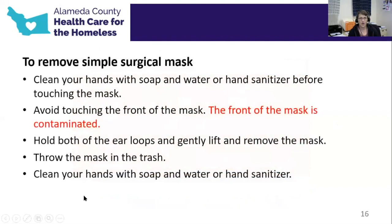Sam. And this is just words that describe what we just saw. When you're taking off the mask, you want to clean your hands with soap and water or with hand sanitizer, and avoid touching the front of the mask. That front of the mask is contaminated. So you would grab it by the loops, take it off, and put it in the trash. Then clean your hands with soap and water or with hand sanitizer. That's the appropriate way to do it.